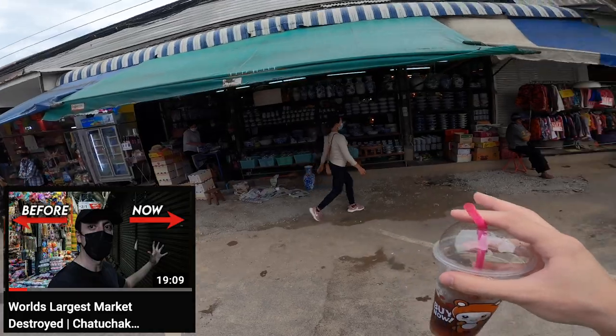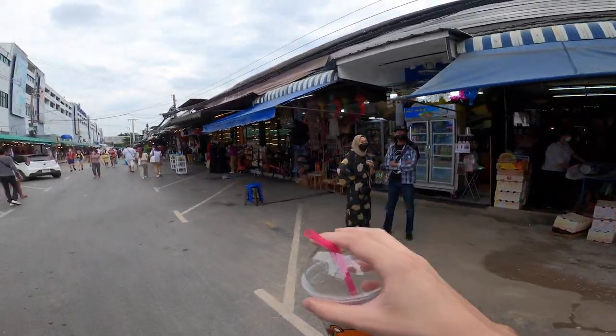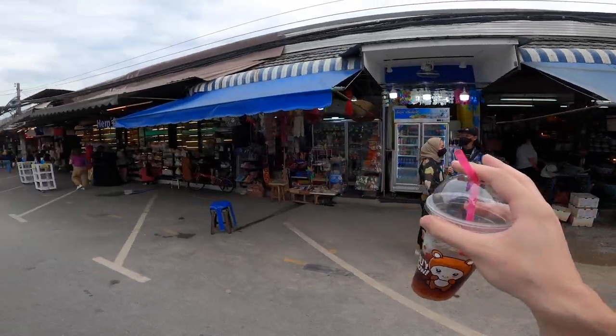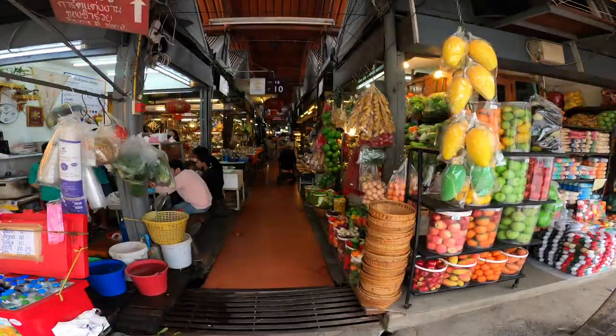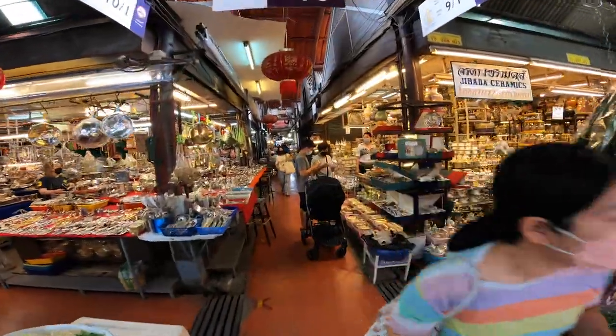If you watched my previous video, a lot of these shutters down this street would have been closed, but they seem to all now reopen. I'm not sure if the same is true if we go inside the alleys. Oh, this is really promising. Look at this alley here. I want to go down this.